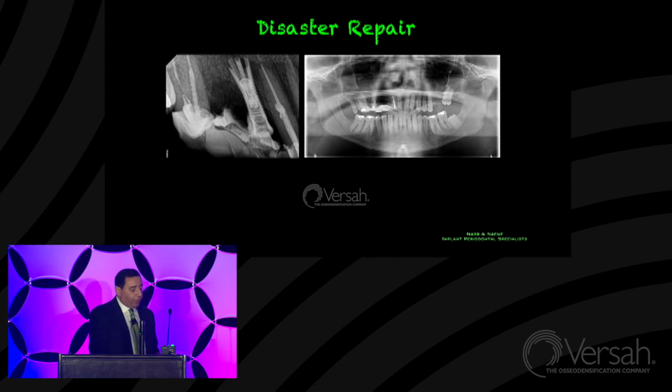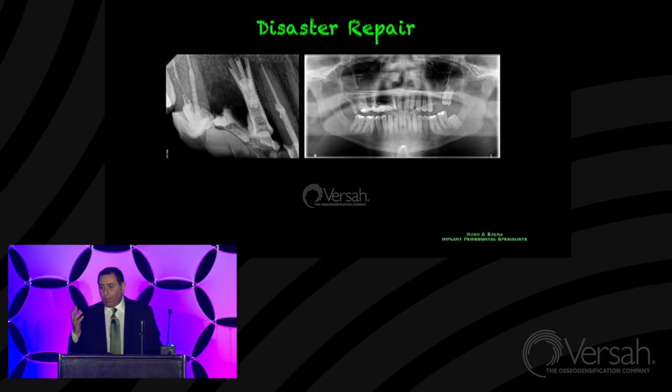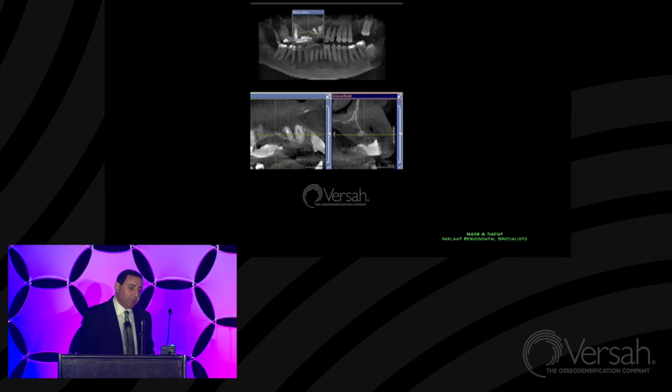So when the patient came to see me, I did a cone beam CT scan, and I found that the ridge actually has a perforation on the palatal aspect and also on the buccal aspect. It was a through and through defect that was filled with granulation tissue. So I asked him, how long have you had that implant? He said, I had it for about 7 years, and it's just been bothering me from day one.